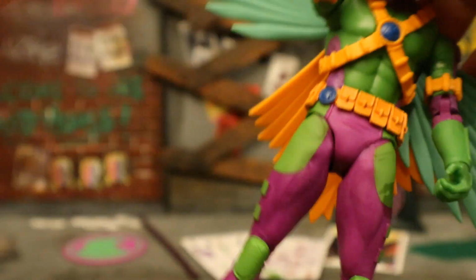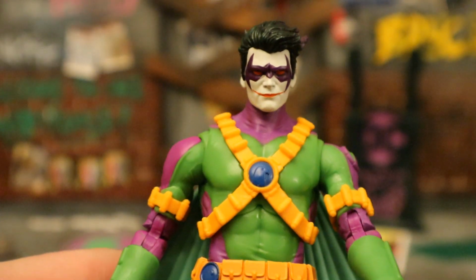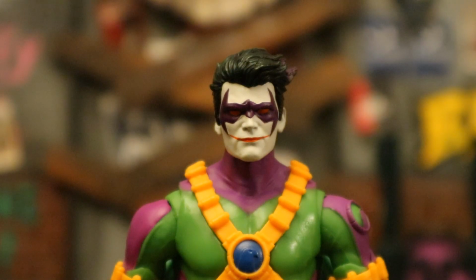I don't think there's much going on with the other part of the wings. No, just done in orange. Still, it's cool for what it is, but another thing it is definitely unnecessary. And a closer look at his face and head sculpt, which is probably the best thing about this figure. I think it looks awesome.